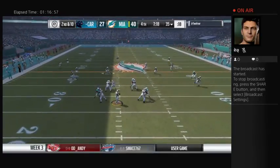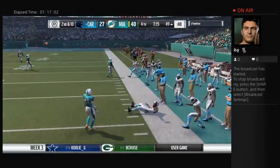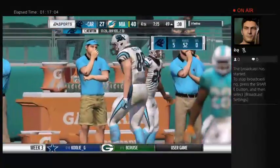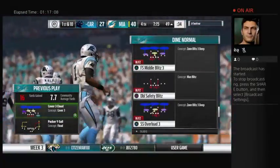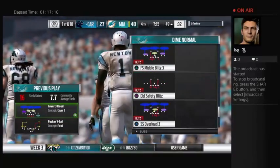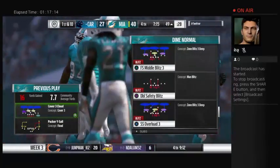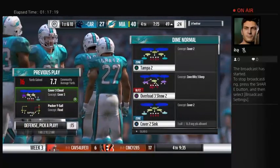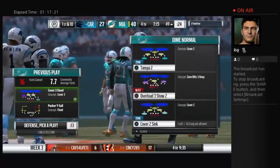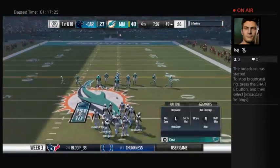On 2nd and 10, Newton. Toward the sideline, and look at that catch. Dragging the toes, and that's going to be a first down. Well done. If you're running an out route, it's likely you're going to end up near the sideline. And what did we just see there? Toe tap. You got it. The benefits of practice. Toe tapping, foot dragging, picking it up, and making sure it was a catch. So the offense has it 1st and 10.